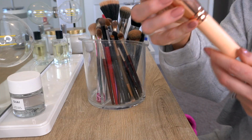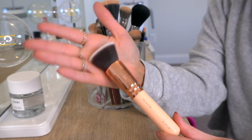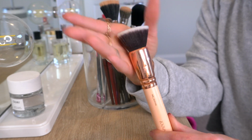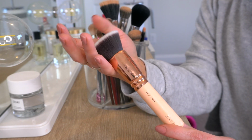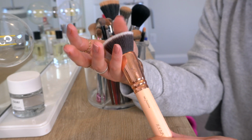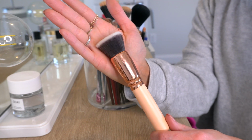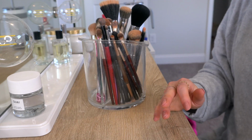Then we have this. This is the Zoeva 104 buffer brush. So this is very similar to the Sigma F80. It's again a flat top Kabuki brush. This I don't use ever, and I'm not a huge fan of this. The times I've used it, I don't love it. So I'll definitely keep the F80 from Sigma and get rid of that one.